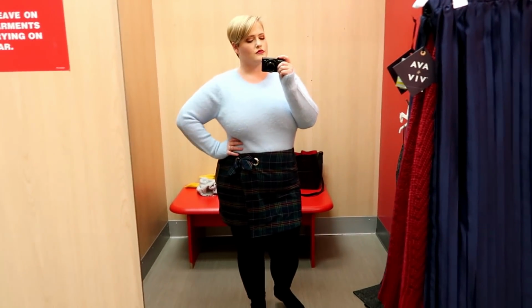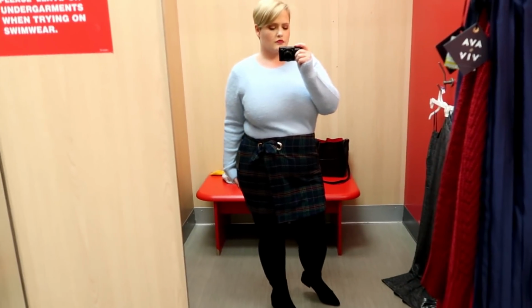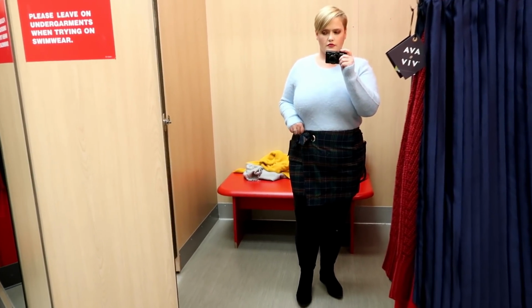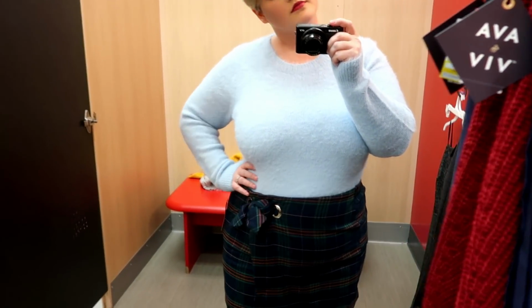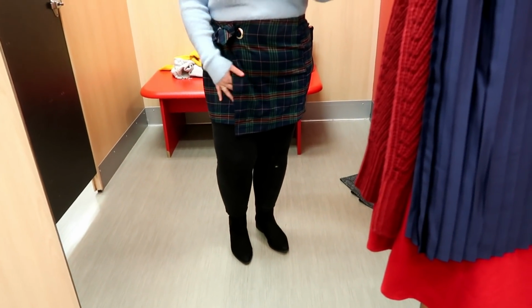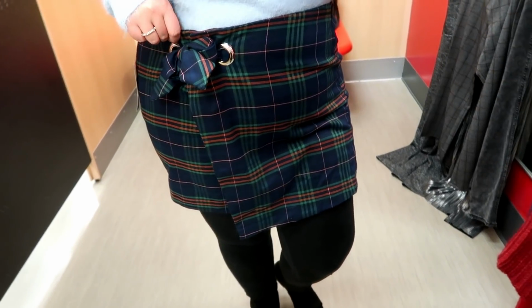Now this skirt was like the love of my life, and I only wish that they had it in the next size up. It wasn't an extra large, and it made me so sad. It was on the clearance rack, so I didn't get it. I think it was from the Fall Wild Fable line, but it was so cute. I just loved it. It just made me feel so happy. I loved the skirt type of vibe that it gave.